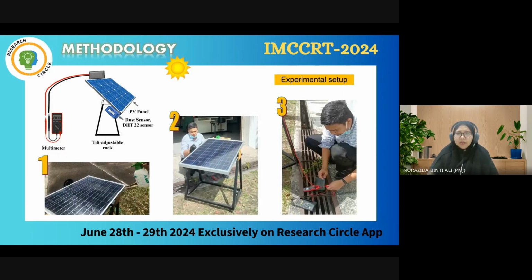Okay, so as we can see, this is our experimental setup. We present it under the methodology part. Our methodology involves setting up a 100 watt PV panel. You can see here this panel. We clean it with low pressure water, as in the first figure, and mount it on an adjustable rack with angles of 0 degrees, 10 degrees, 20 degrees, and 30 degrees, as in the second figure.